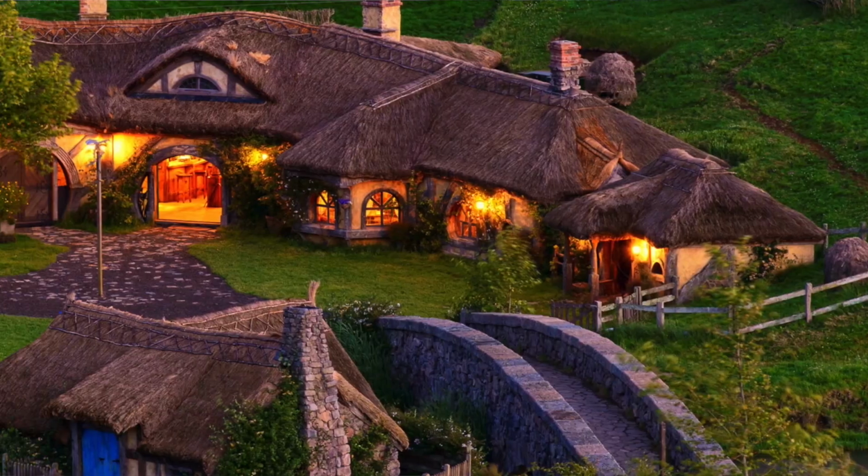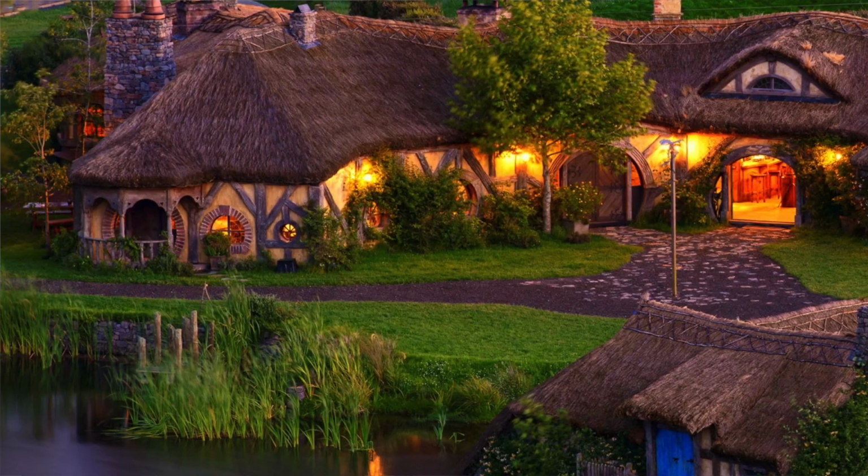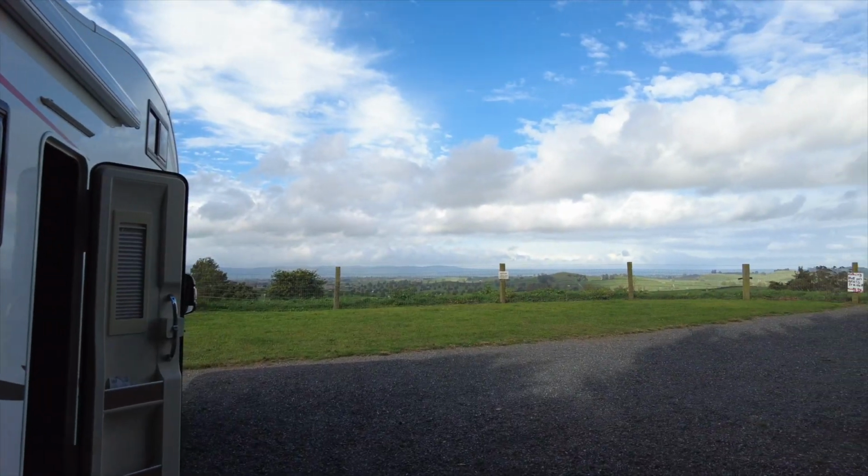We've been on a six-movie Hobbit and Lord of the Rings binge watch leading up to this. That's about 58 hours of film we've watched. It's about 2.5 months worth of films. We've basically spent all our evenings in the five months we've been in New Zealand just watching Lord of the Rings and the Hobbit. So we're looking forward to seeing the set.